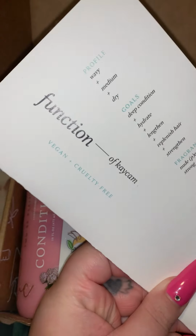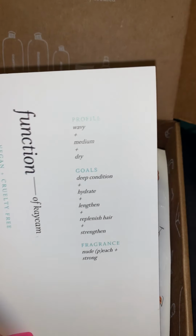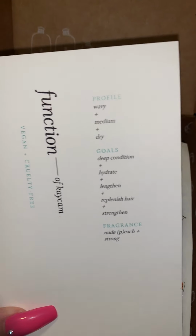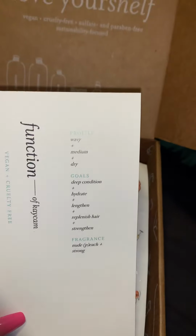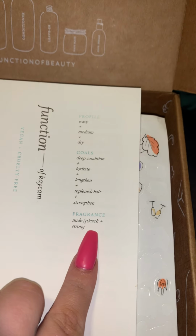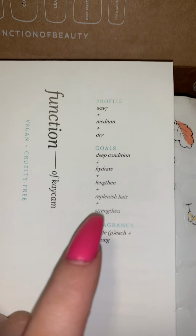And as you see, it says Function of K-Cam. This is completely customized for me. This is my hair profile. I have wavy, medium, and dry hair. My goals are deep conditioning, hydrating, lengthening, replenishing, and strengthening. And then for my scent, I chose Nude Peach. And I wanted the fragrance to be strong.